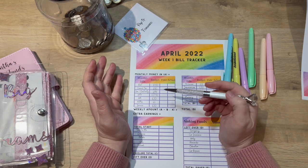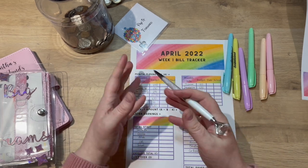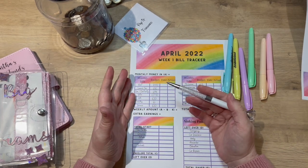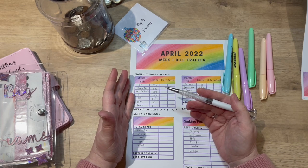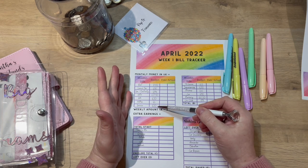So I rang up the company. I was like, who are you? Because the company name that took the money wasn't anything to do with the car. And I was like, this is bizarre. Why would I ever sign up for this? Once I'd seen it, I realised what it was. So I hadn't been accounting for that.